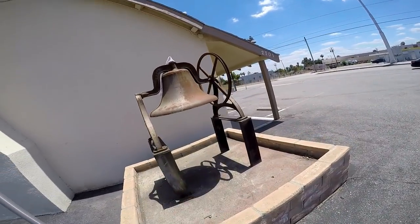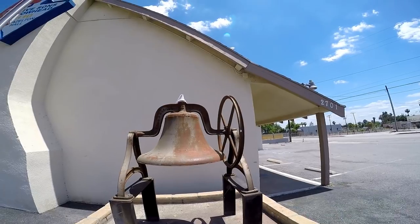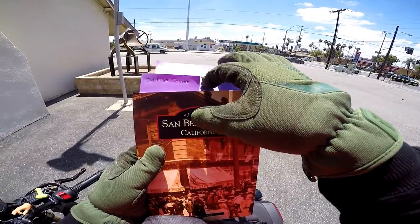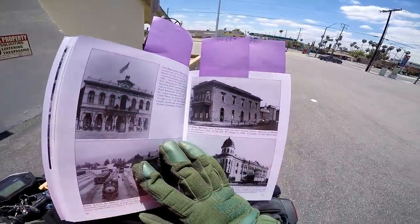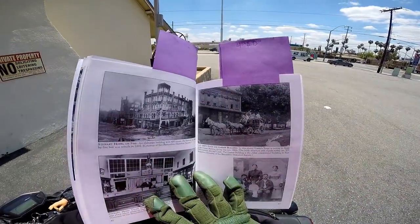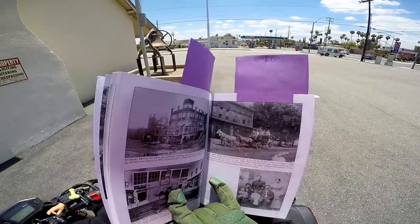But apparently this was an old schoolhouse bell. And ironically, I have a picture of a schoolhouse in my book, and I want to match it up with this and see if it was that one. How dope is that? All right, so we did the cannon. Now we're going to go ahead and go to 3rd Street. We've got all these old buildings and saloons and areas. And this building right here is still standing, so we're definitely going to go check that out.